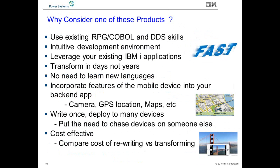It also allows you to pull into your back-end RPG some of the more modern features that are available due to the devices. For example, GPS location. I can store GPS locations in my RPG code because that's now available through my end client device, and I can pull that information and store it in my RPG. Likewise, things like pictures. I can leverage a camera, send the picture, and store that in a native manner on my IBM i as part of my application. These tools allow you to very quickly, very easily leverage some of these technologies.